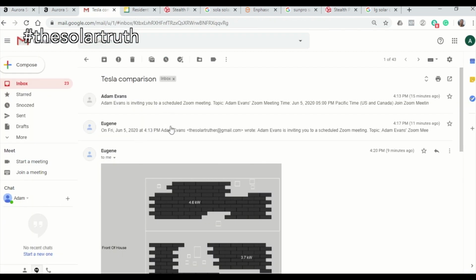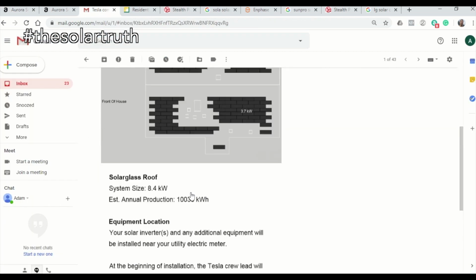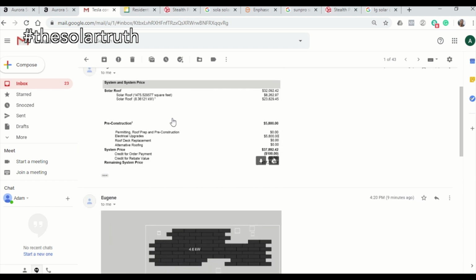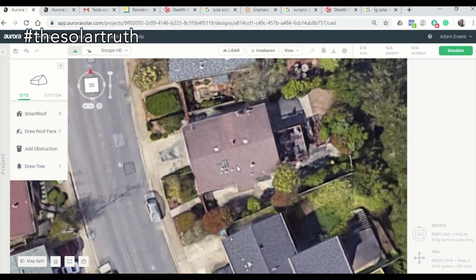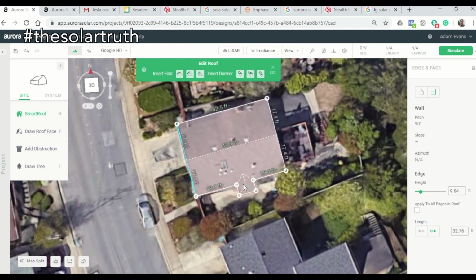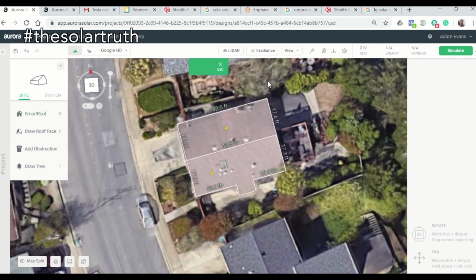He was able to send me his layout of the roof, the production, all the details, and the cost breakdown here. All right, so here's his house. So basically, with Aurora here, how I model these and I'm able to get very accurate production is start off drawing the roof using pretty much just Google Earth, but also LiDAR data, which I'll show in a second. There we go. Okay, so that's the basis of your roof.